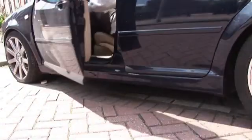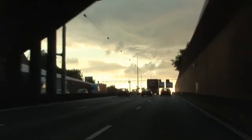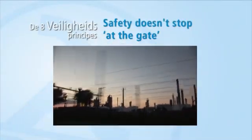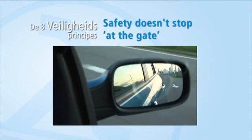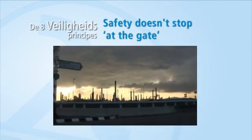If you have to work at height and you wish to return home safely in the evening, this is the time to pay attention. Because safe work habits are a necessity for your colleagues, your employer, and especially for yourself and your family, you would do well to watch this video attentively. Safety does not stop at the gate.